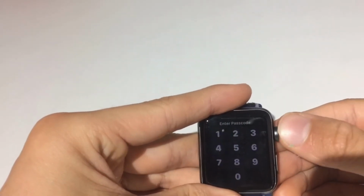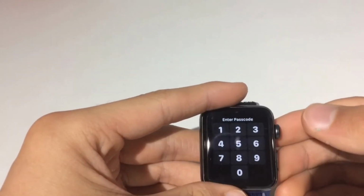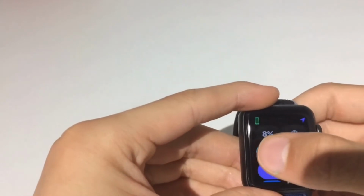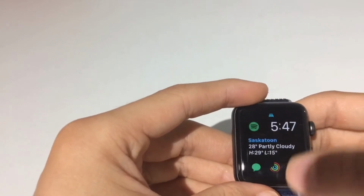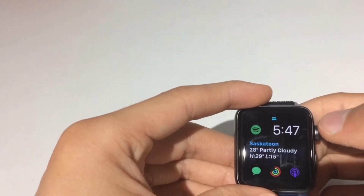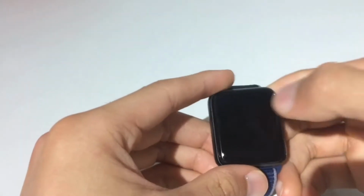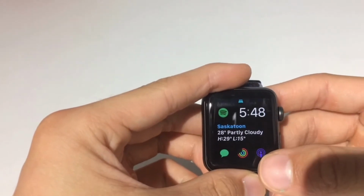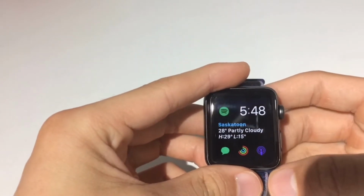And to turn it off, you just have to rotate the digital crown to unlock, and it will unlock. So if I just put in the passcode here, as you can see, it just goes right back, and then you can go into Control Center and turn it off. But if you just leave it on, it will automatically go into sleep mode whenever you turn off the screen, and then you can just rotate the digital crown to get it back to your normal screen, and it's easy to shut off right from the control center.